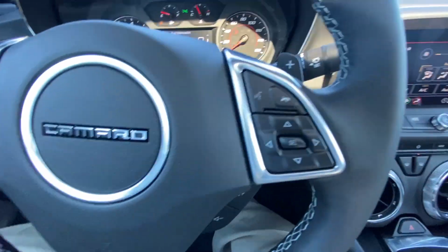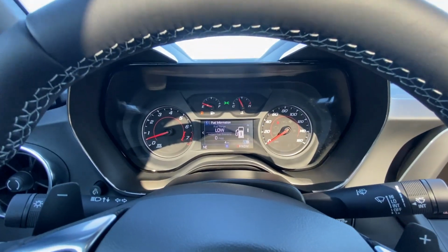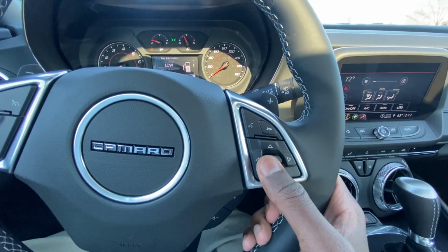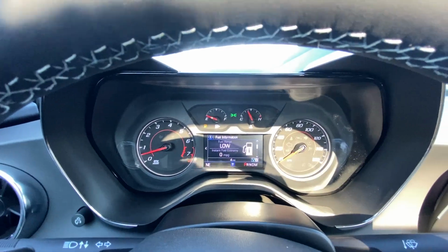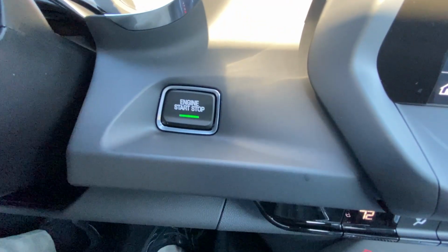And then over here on the right side of the steering wheel, we have Bluetooth controls here. We can toggle through our gauge cluster here. We can go left, right, up and down. And then we can toggle our volume here. There's our push button start.